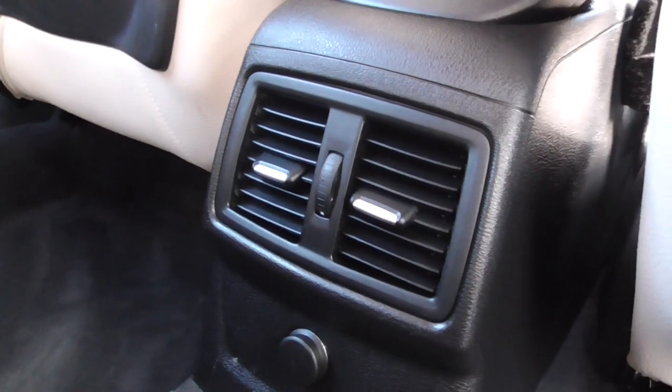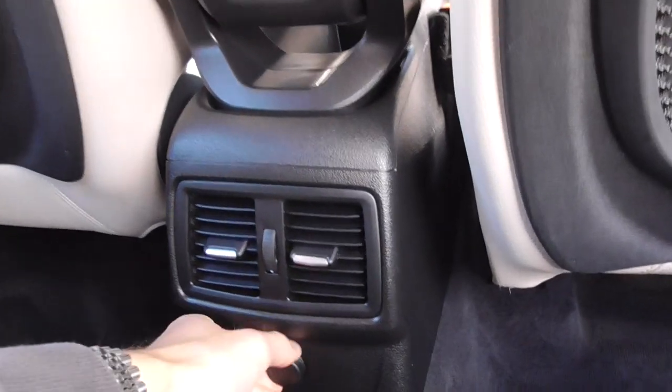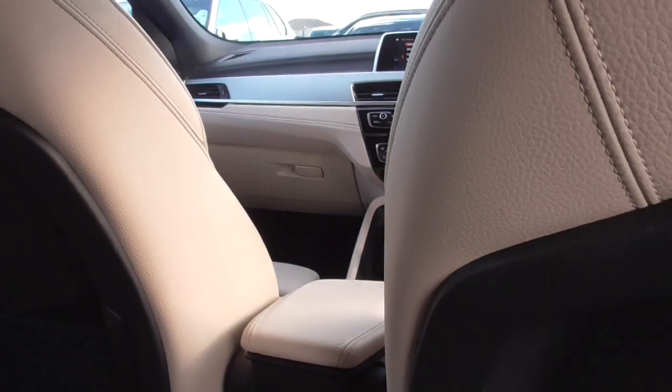We've got rear climate, so your rear passengers get the full benefit of that. 12 volt power outlet, ideal if you've got children. They can charge up the tablets and Nintendo Switches as you're driving along. Looking at the backs of the front seats, they've not been kicked and scratched to death. They're in nice order. The sort of brushed aluminium detailing follows through and looks superb.